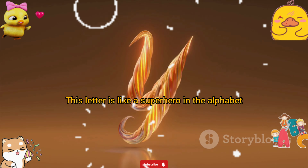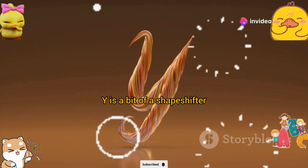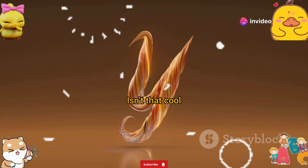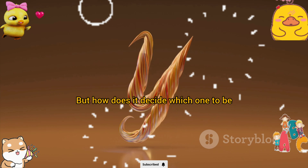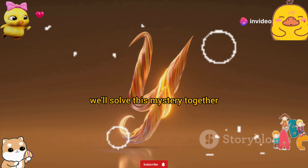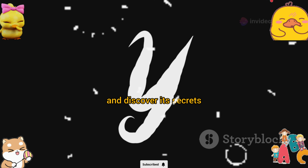This letter is like a superhero in the alphabet world with the power to change its identity. Y is a bit of a shapeshifter. It can transform itself depending on the word it's in. Isn't that cool? Sometimes it acts like a vowel and sometimes it acts like a consonant. But how does it decide which one to be? Don't worry, we'll solve this mystery together and learn how to pronounce Y in a jiffy. Let's dive deeper into the world of the letter Y and discover its secrets.